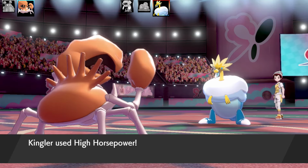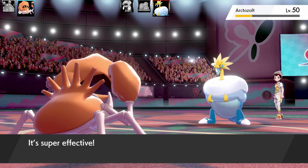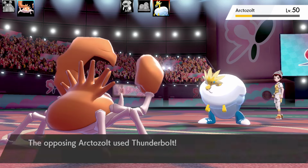Now we've got the Arctozolt coming in. I'm going to go for the High Horsepower. Don't ask me how a crab gets High Horsepower. I don't really understand that. Someone can explain that to me.